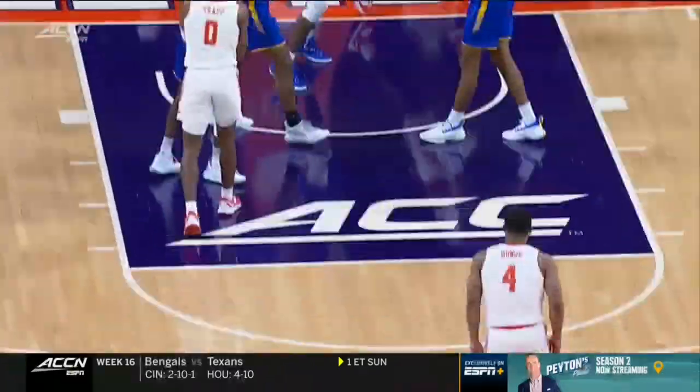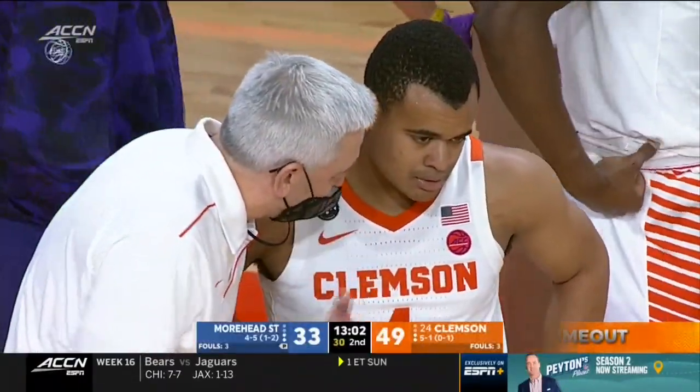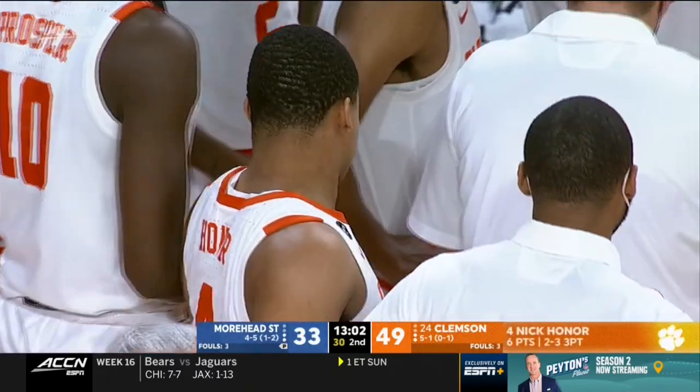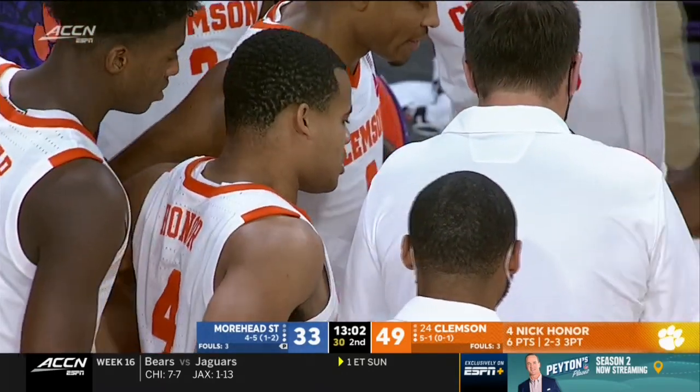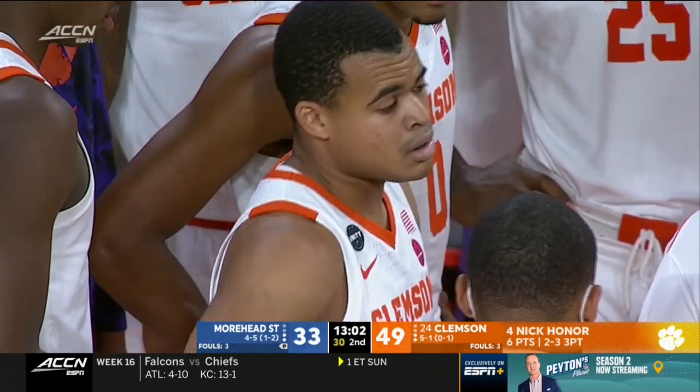His feet are behind the line. Over 60% of his shots behind the arc. He had a big game in the win against Purdue. 4 of 7 from deep, 17 points. Ran the scout team for Clemson last year.